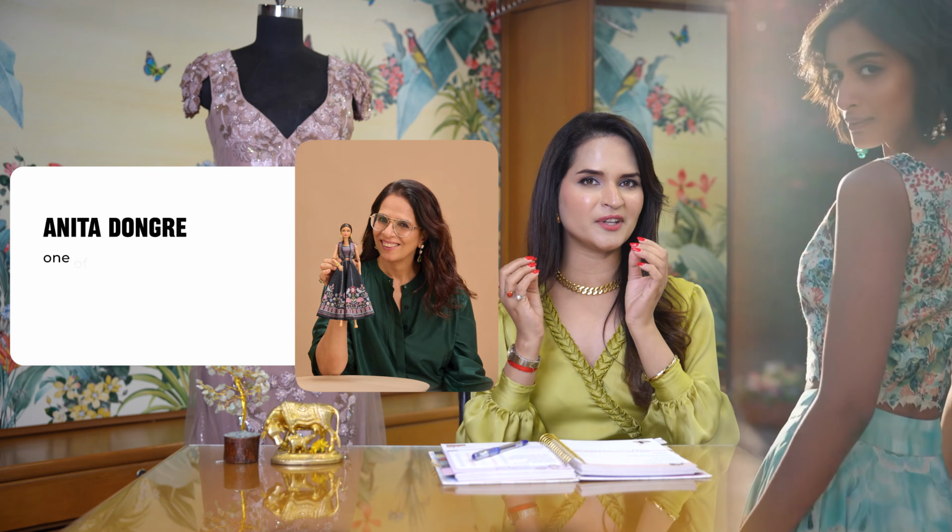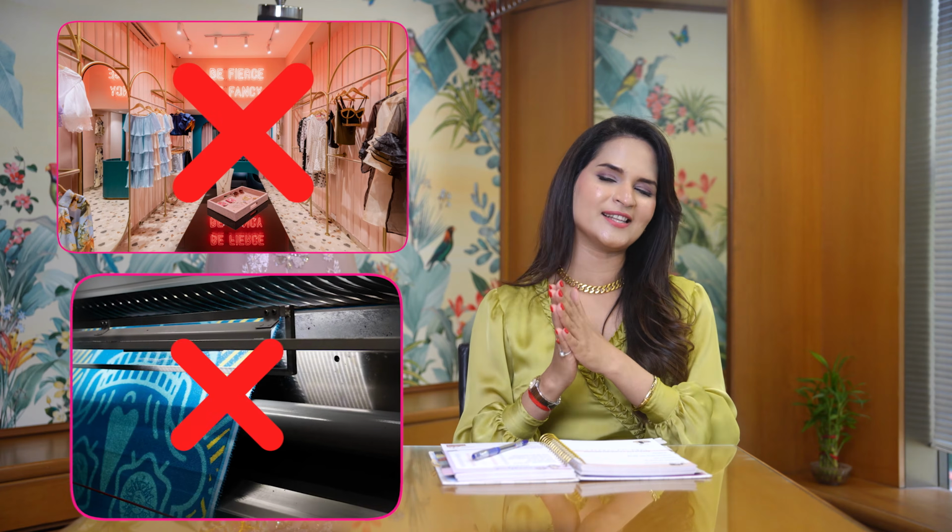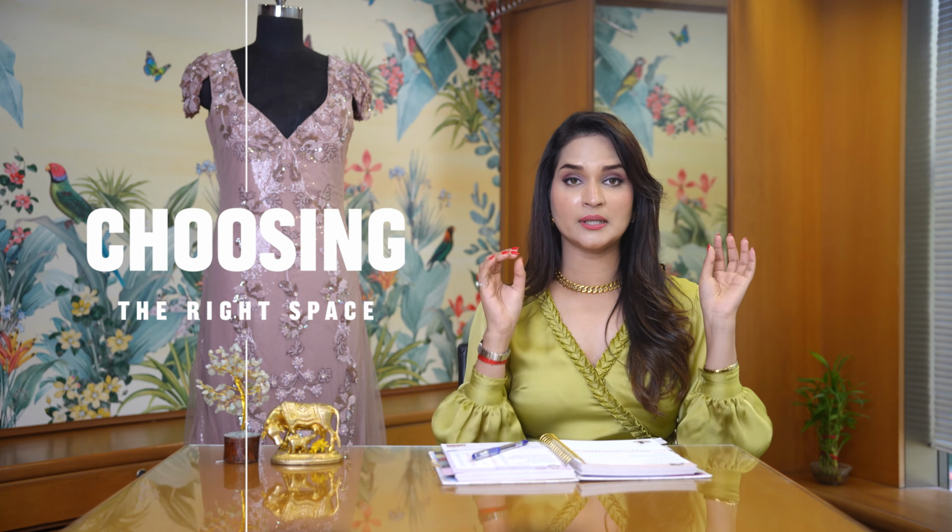Anita Dongre, one of India's best fashion designers, started her brand from a tiny room in her house in Mumbai. No big studio, no fancy machine, just a vision, a sewing machine, and lots of courage. So what's stopping you? Let's build your boutique together step by step. So choosing the right space is very important. The first step is finding your perfect corner in your home for your boutique.